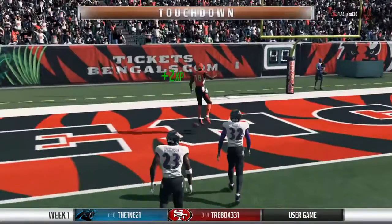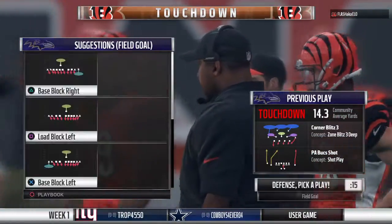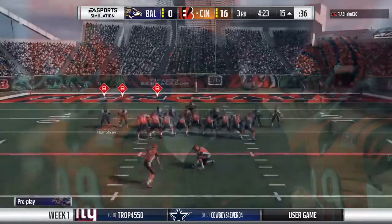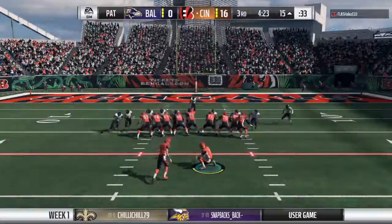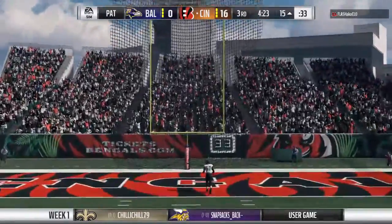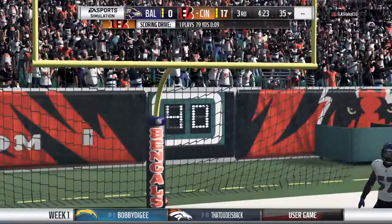It's caught inside the 25. And all the way in for a Cincinnati score. A.J. Green, 79 yards. And the Bengals are able to grow their lead. Always important to get the first score in the second half. Now you start to pull away a little bit and get some breathing room going.